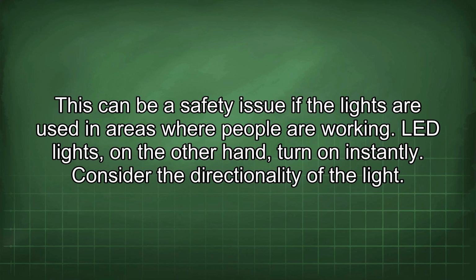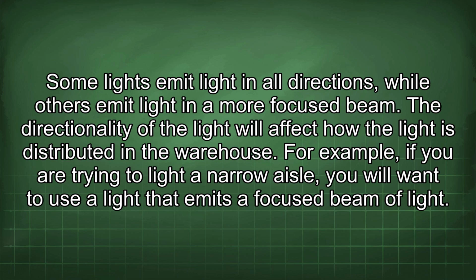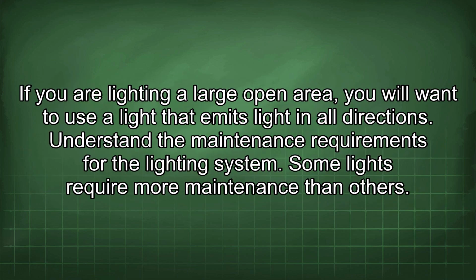Consider the directionality of the light. Some lights emit light in all directions, while others emit light in a more focused beam. The directionality of the light will affect how the light is distributed in a warehouse. For example, if you are trying to light a narrow aisle, you will want to use a light that emits a focused beam of light. If you are lighting a large open area, you will want to use a light that emits light in all directions.